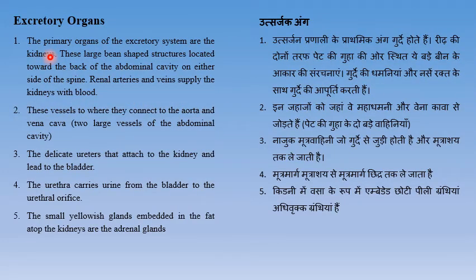Excretory system: the primary organs of the excretory system are the kidneys. These are large, bean-shaped, and located in the back of the abdominal cavity, either side of the spine. Renal arteries and veins supply the kidney with blood. These vessels are connected to the aorta and vena cava, the two large vessels of the abdominal cavity.